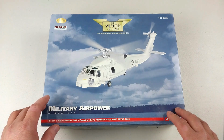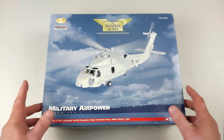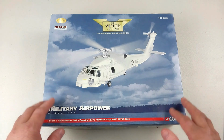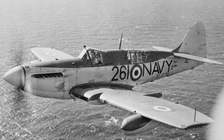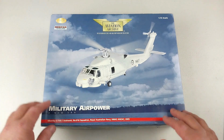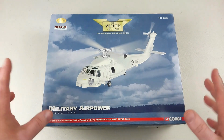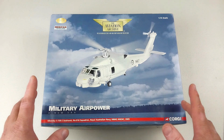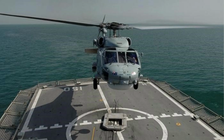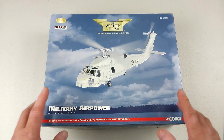Now, 816 Squadron's lineage did start way back in 1939 as part of the British Royal Navy Fleet Air Arm. And in 1948, it would be reformed as a Royal Australian Naval Squadron flying Fairey Fireflies. It was disbanded, though, in 1982 after the decommissioning of Australia's aircraft carrier, the HMAS Melbourne. 816 Squadron would reform once again as a helicopter squadron, first flying Westland Wessex. In 1992, they would change to these S-70B-2 Seahawks and flew these until 2012, when they were replaced by the newer MH-60R Seahawks.